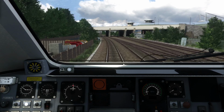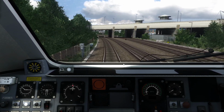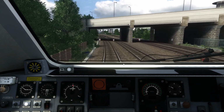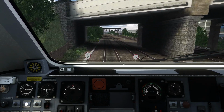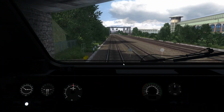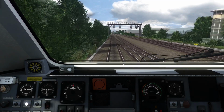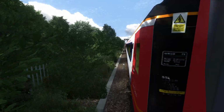For some reason, I've got a blocked nose as soon as I start talking, which is bloody typical. So we've gone past that. And then go notch 3 power in, up to 25, and there's the 50 post. However, we'll be at 25 before the end of the train passes that, so we'll have to chop power off slightly for a couple of seconds. So what I could do is go notch 2 and just accelerate a bit slower. And that makes it nice and consistent for the passengers.